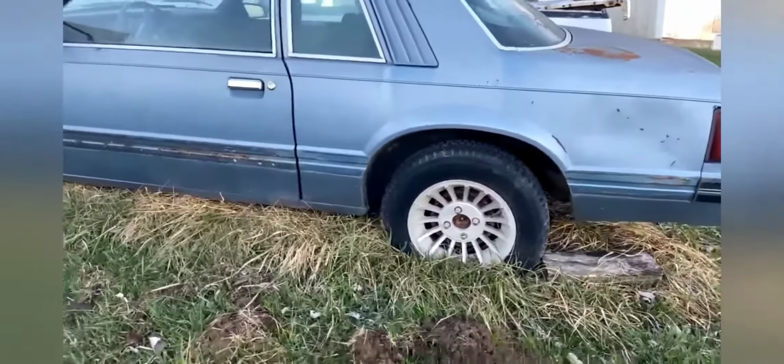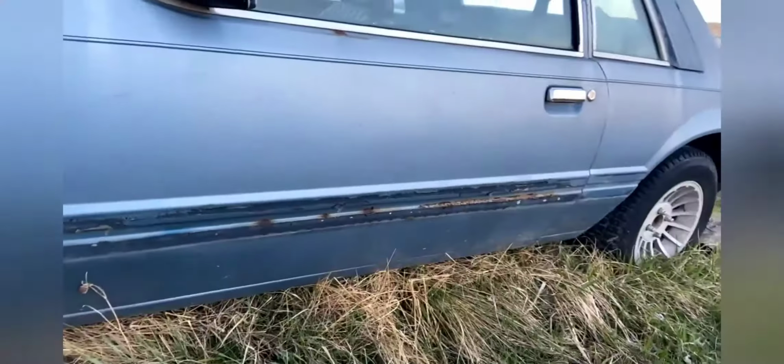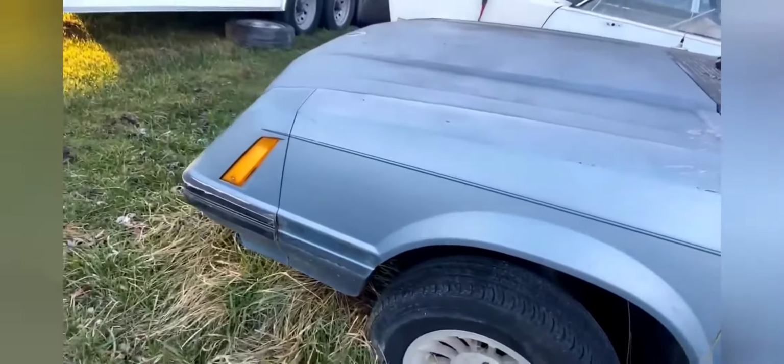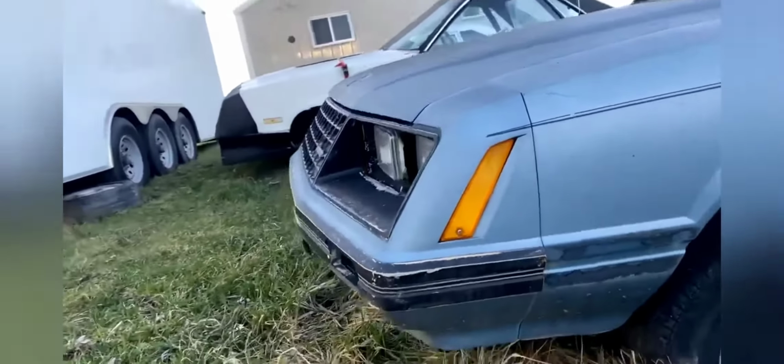But then when I went and saw it in person, it really isn't that big. But boy, if I painted that with shiny paint, it would look like a huge dent. So it does need to be repaired.